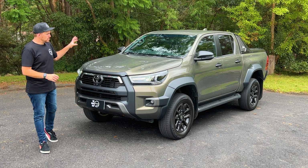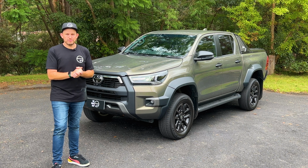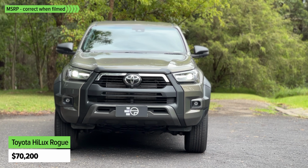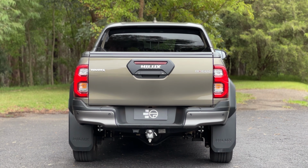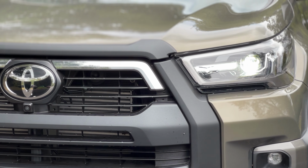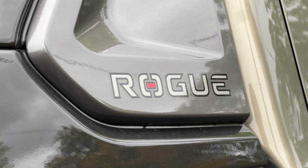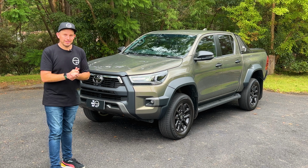The HiLux Rogue is the top spec model in the lineup these days. It's more than $70,000 before on-road costs for this grade, so it does have a pretty high price tag. It does come with some extras over the SR5 models that sit below it though, and obviously it looks a bit different too, and that's because it's got a wider body, because it has wider track front and rear. The track has been maximized to allow it better handling and capability on and off-road apparently, and so you've also got the flared arches, and it looks a whole lot more beefy than the standard HiLux if you ask me. But tell me what you think in the comment section below.